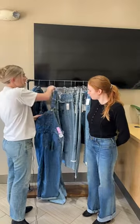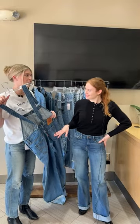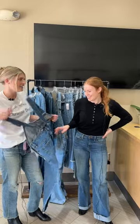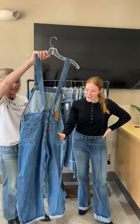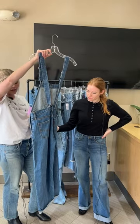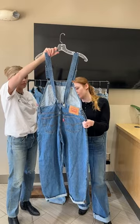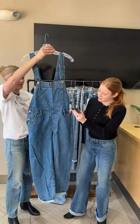Okay. I saw this today. When I walked in, Skylar had a few racks from Taken with like three different pairs of overalls. I've never seen this many overalls come in, and I'm here for it, and I'm obsessed with these. These are Levi's. They're size small. They're $50, and they retailed for $128. Still got their brand new tags on them. I love them.